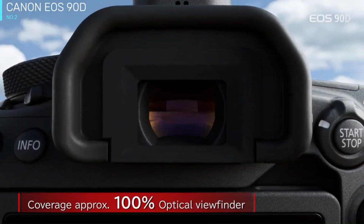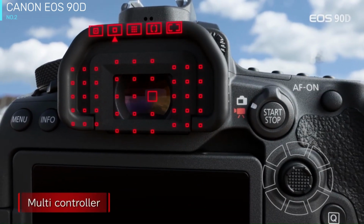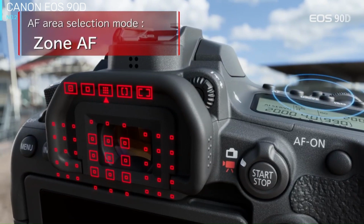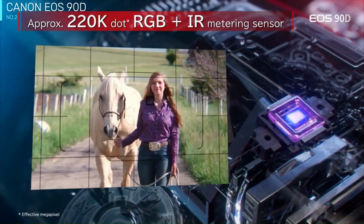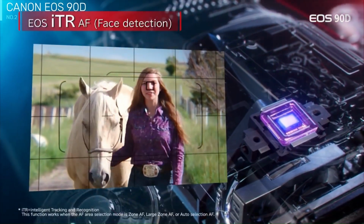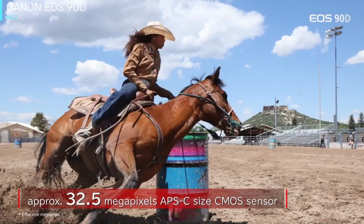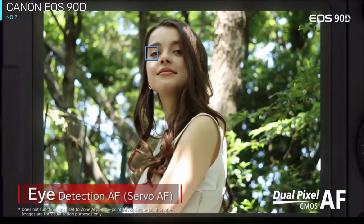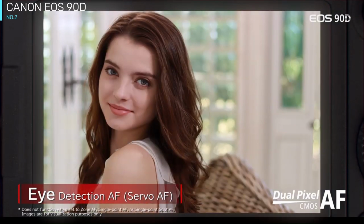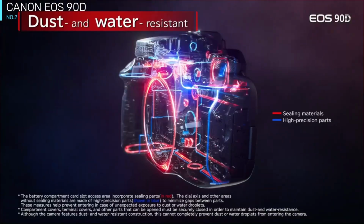For those who already have Canon glass or are unwilling to make the move to mirrorless, this snapper is a formidable all-round option. When it comes to focus points, the new camera shares the 45-point cross-type AF system. However, a new 220,000 pixel RGB plus IR metering sensor adds face detection when using the camera's viewfinder, and can be called upon for both stills and video. Face Detect is available automatically when using the 90D's Intelligent Tracking and Recognition Autofocus feature.